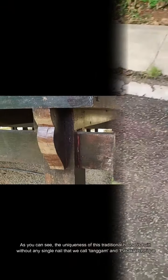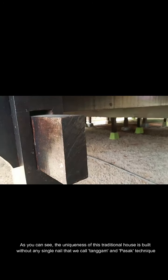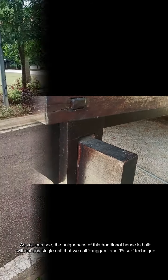As you can see, the uniqueness of these traditional houses is that they are built without any single nail, using what we call tanggam and pasak technique.